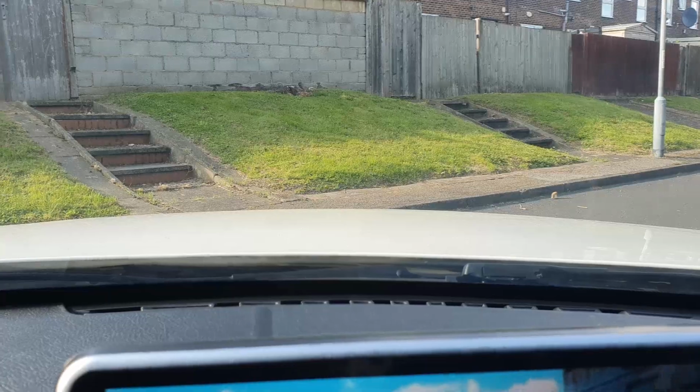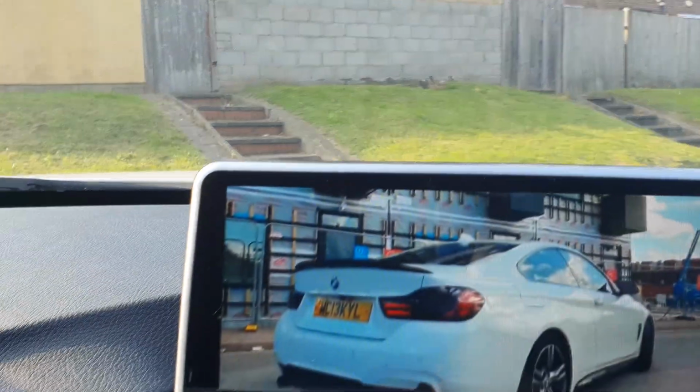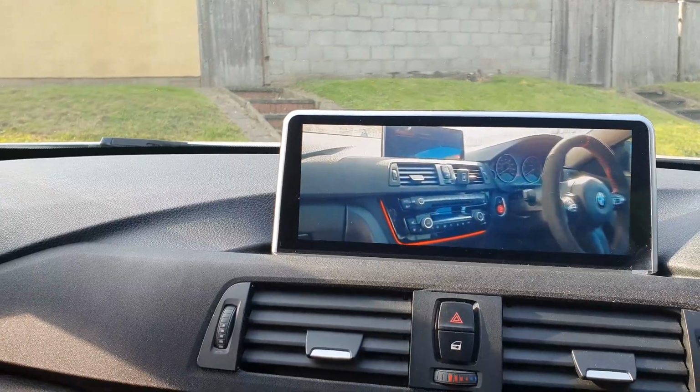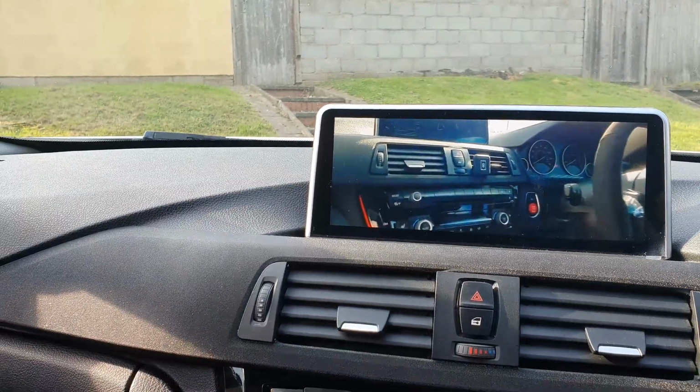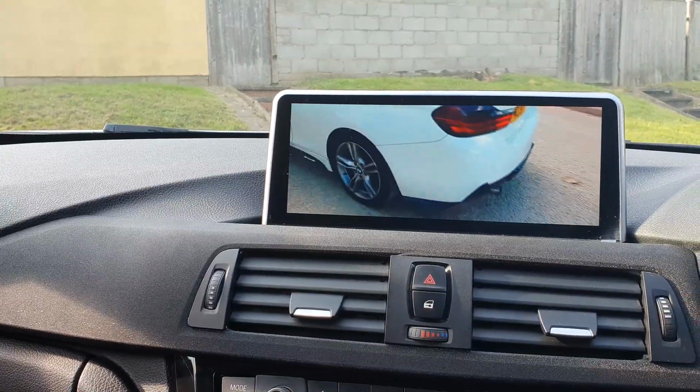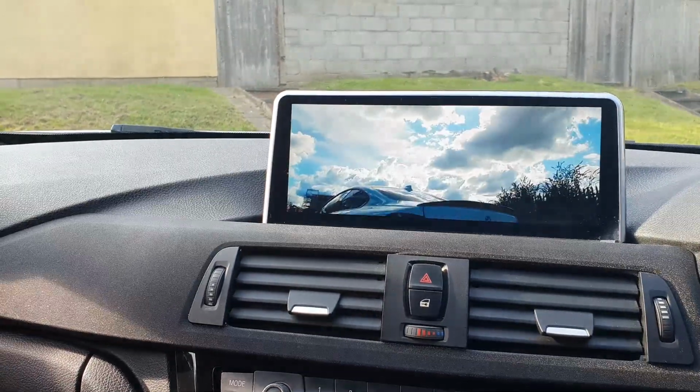Obviously, like the functionality as well on there, you can do so much more stuff than what you can do with the normal iDrive system. So just for example, I've got Waze on there, so that's my default navigation system. You can also get Google Maps, you can run YouTube off there, you can browse the internet, you can literally do anything on it. You can watch movies. It's just the perfect thing to have in the car.